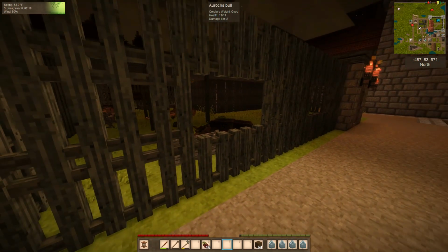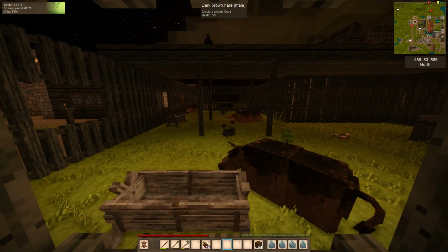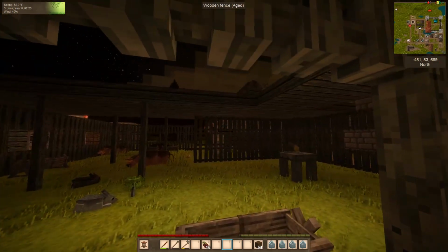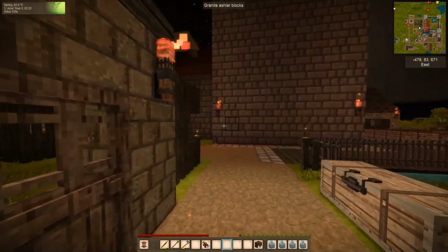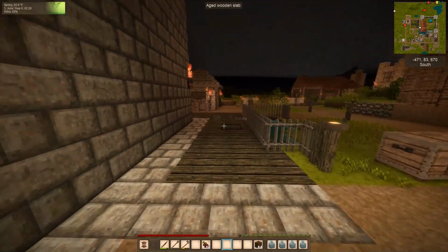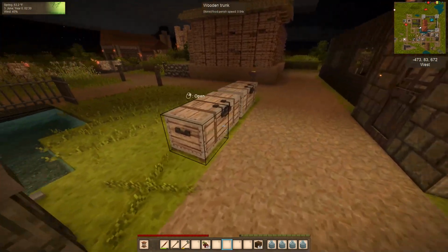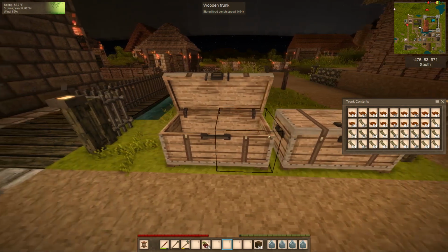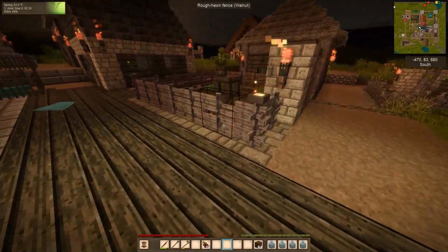This seems to work. We can have an opening here and other animals can't get in here. I haven't really decided whether or not I'm going to roof off the whole thing, but as it stands right now, I think bears can still get up there. But we haven't had an issue with bears in the village, and I will tell you why in a bit. I mean, there's a lot of things I'm going to tell you why. This is for the animals and the chickens, centrally located.